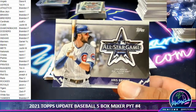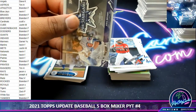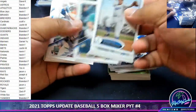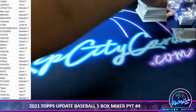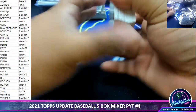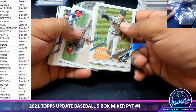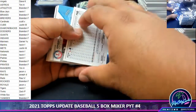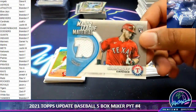Alright, relic, Chris Bryant for the Cubs. Almost done, almost done. I'm not going to finish under 50 minutes, but I got pretty close to it prior to that. Wade Davis, 2021 Royals. We have a relic from the Rangers, Sam Huff.